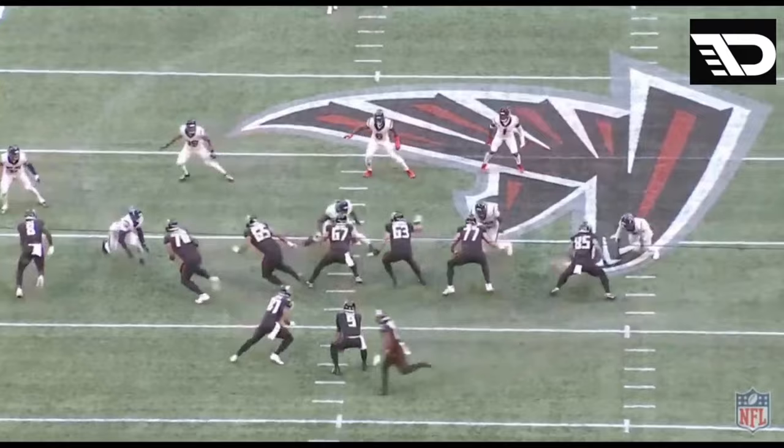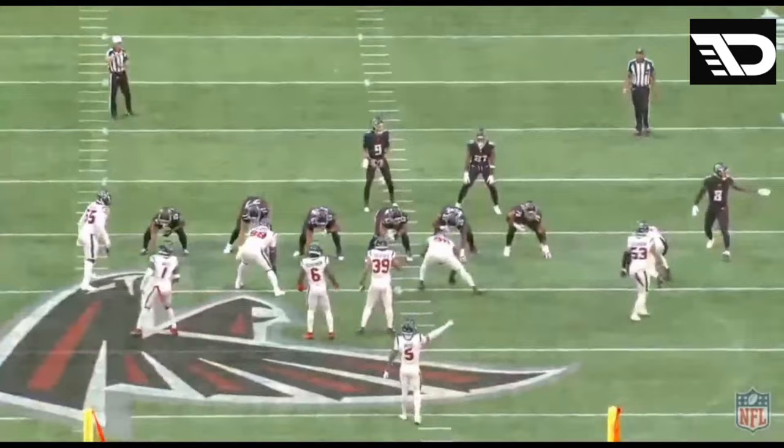And it's a good job because he hitches. He kind of almost double pumps. You know what I mean? Understanding that my guy is not out of the break yet, and you don't want to throw it a little too early and he doesn't get there. So it was just a good job by Desmond Ridder overall.